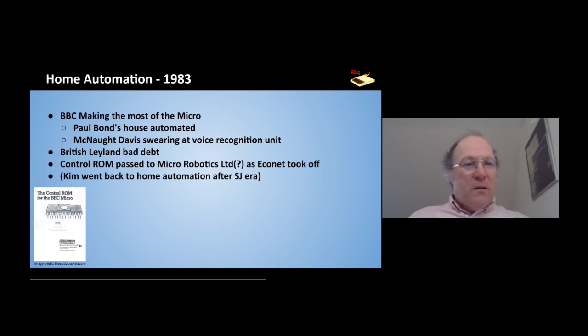So that was that. We sold some R2s and control ROMs to British Leyland and they couldn't be bothered to pay for them. That was the only bad debt we had in the first many years of the company. We should probably have taken them to court, but we couldn't be bothered and they couldn't be bothered to pay. So that was unfortunate.